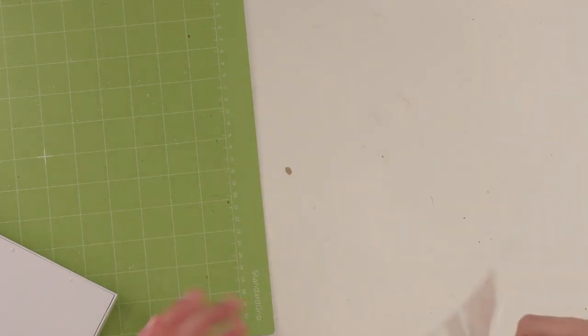Oh, this edge is giving me trouble. And if it gives you trouble, you can get your scissors out, guys. Get your scissors out and just cut along the line that's giving you trouble. I know you guys can't see anything. Hang on.